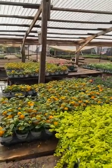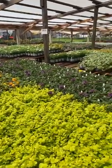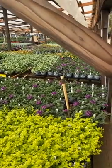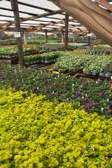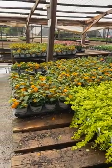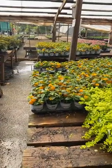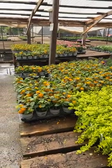Now, some of these plants actually do come from Matsuda's. Matsuda is a nursery that grows a lot of flowering plants in Sacramento. And you can see the name Matsuda on the plant pots right there. And so they are being kept here in a shady location, and they're being moved to the regular display areas where people are purchasing them.